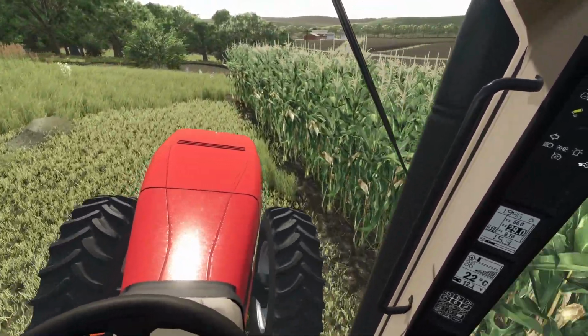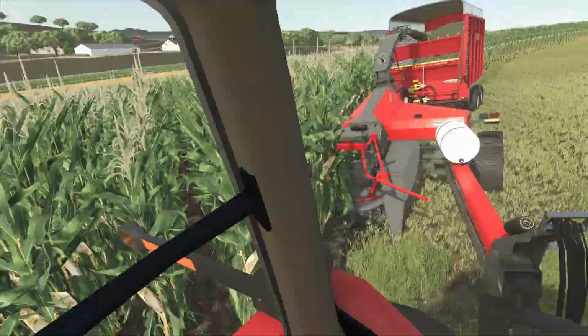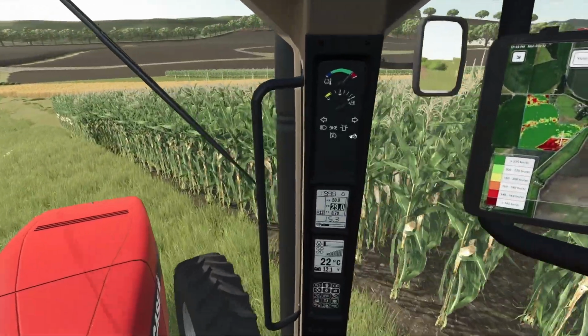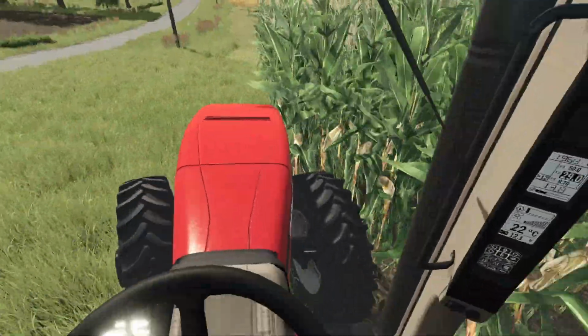Seems like we're having no issue pulling this to the case. I was a little worried because these choppers can sometimes really bog down a tractor. But it looks like this thing is just treating it like a champ.